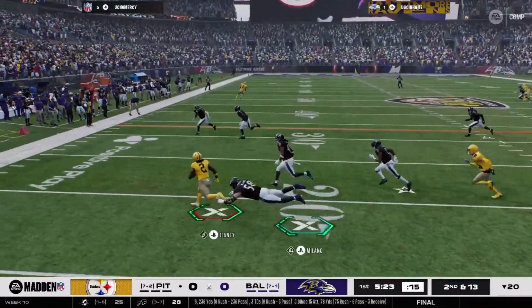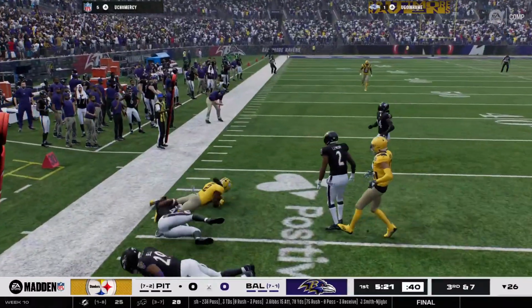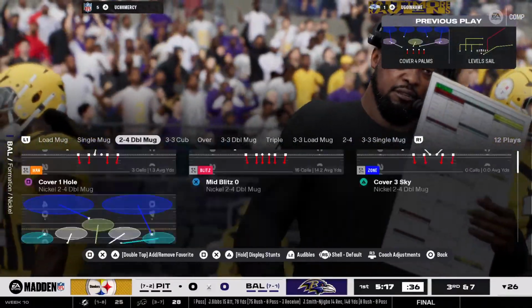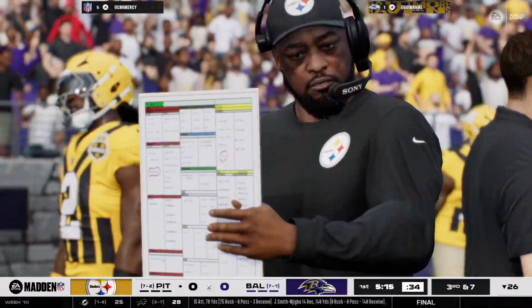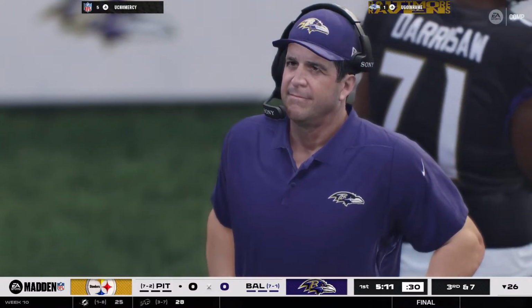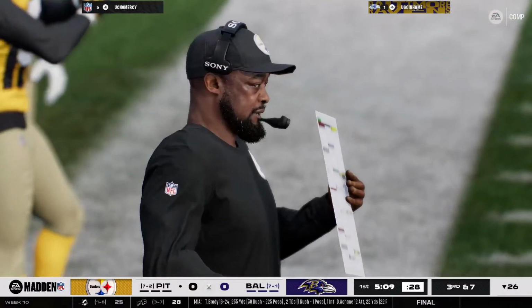Out of the backfield, it's Ashton Jeanty. And he's going to be dropped after a pickup of about 5. Defensive coordinators preach all the time, play pass defense with vision. It's exactly the case here. They're able to rally to the ball, keep that to a short game.